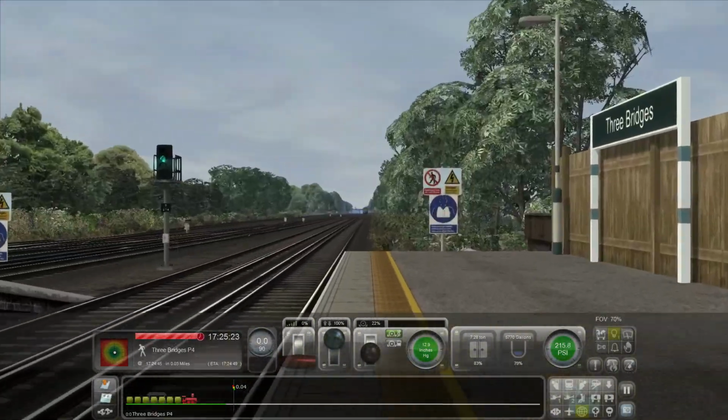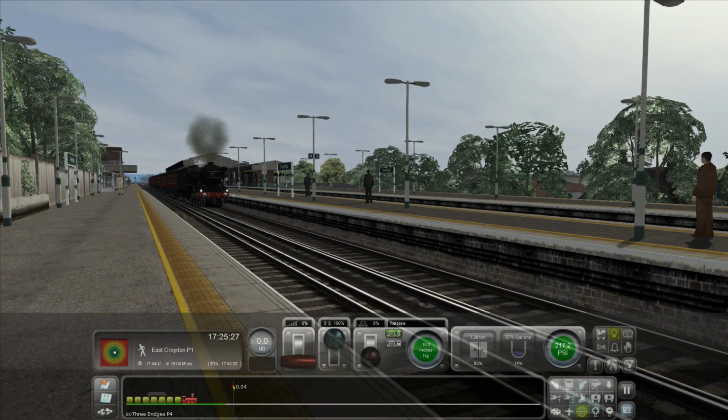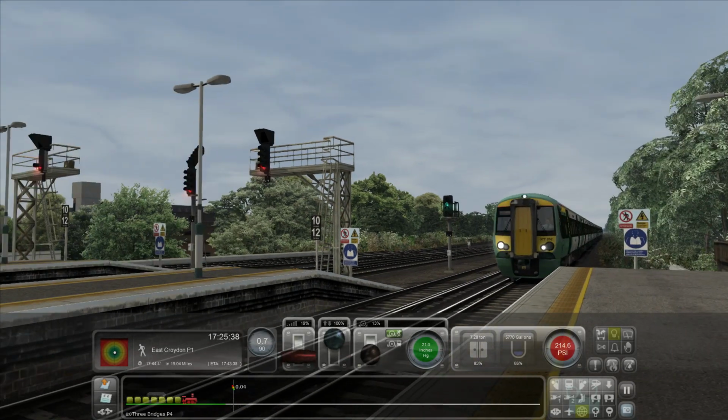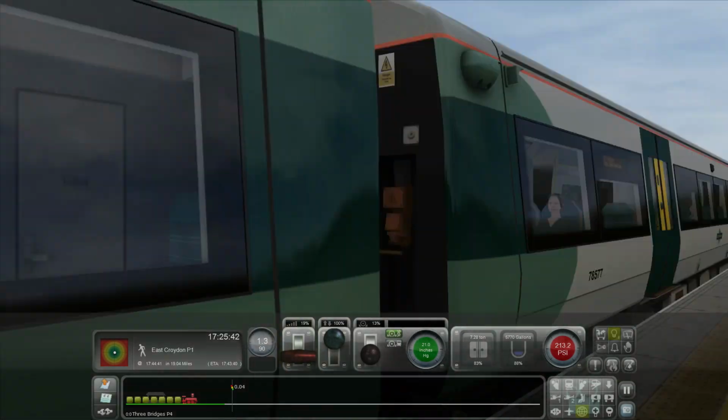Oh, no. We've got a train approaching. That's not fun. Right. Brakes off. Open the cylinder cocks. There we go. And now we start off heading towards the next... You're not going to get in the way of this. Oh, you are, aren't you? Screw you! Seriously?